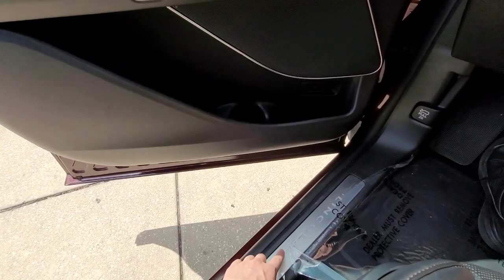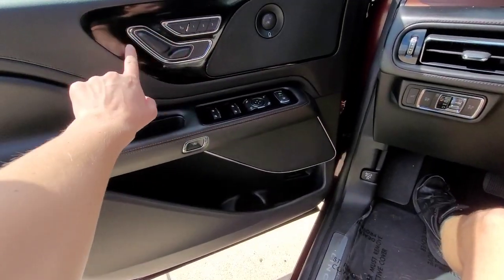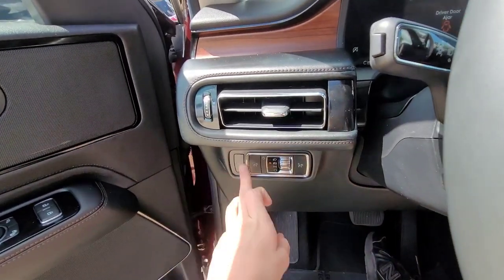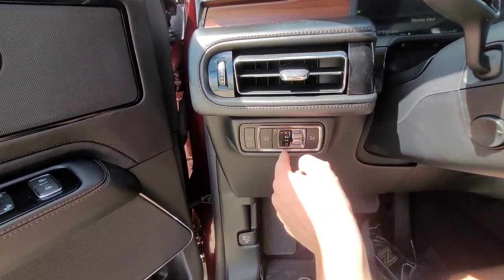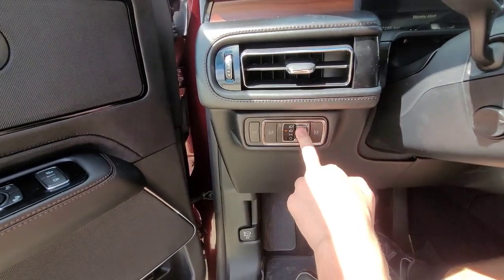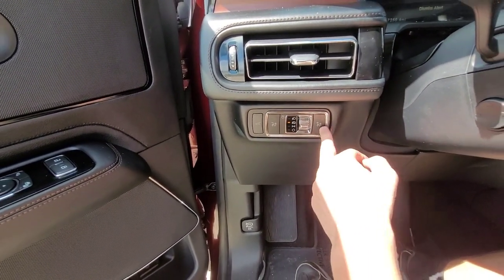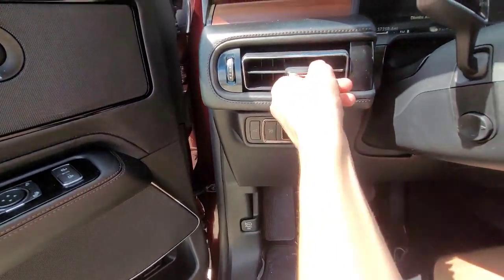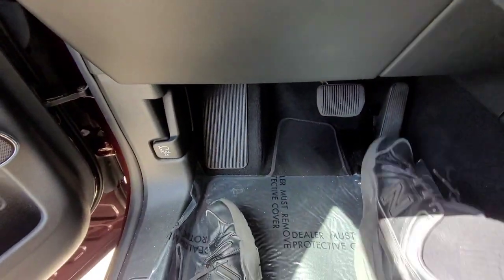You do get a nice Lincoln plate down here. But there's nothing on the side of the seat because all the seat controls are up here. Off to the left of the steering wheel, you get your tailgate release. You can open the trunk. You got all your headlight controls. Put them on automatic, turn them to parking lights, turn them off. And then you have your gauge cluster brightness. So you can turn it up, turn it down. You got an air vent here. You get your trunk release and your pedals down there.